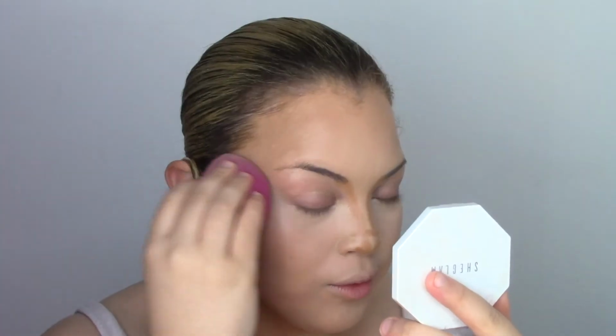By the way, you guys, I added the shade Fair Beige under my eyes just to give that brightening effect, and I'm gonna go in with my sponge. Alright, you guys, so we have the nose contour down packed.